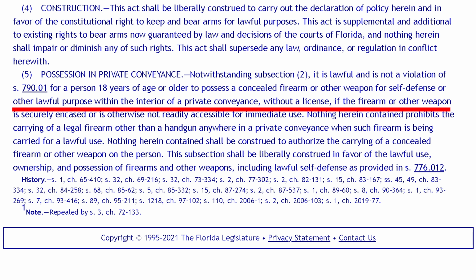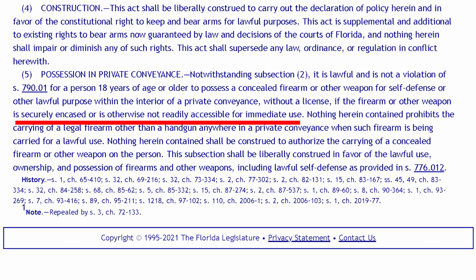If the firearm or other weapon is securely encased, we'll get to that definition in a minute, or is otherwise not readily accessible. So first footnote there, 18 years old. Easy. We got that threshold. Probably everybody watching this is over 18 years old.